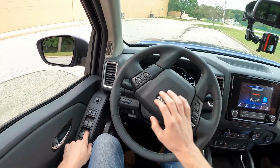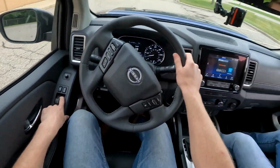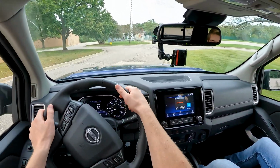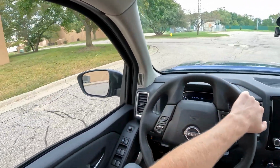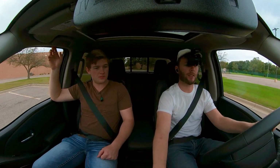Only automatic up and down windows on the driver. I feel like they could have spent a little bit more money to just make it auto up for all the windows. Not the end of the world, but when you start to get better and better vehicles, you've got to nitpick a little bit more, and that's probably where I would nitpick.